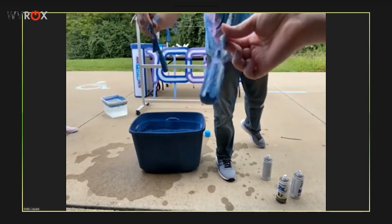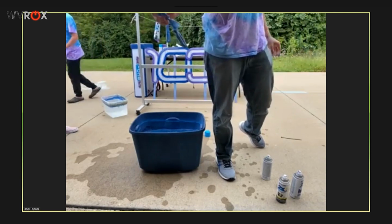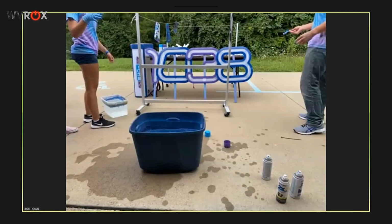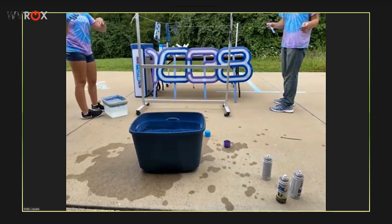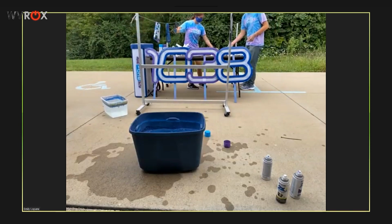And then, should we wait to take off the painter's tape until it's a bit dry? Yes. So if you tape it off, probably wait until it's a little bit tacky. You don't want it super dry, because then it could pull off some of the paint. But you don't want to pull it off immediately after either.